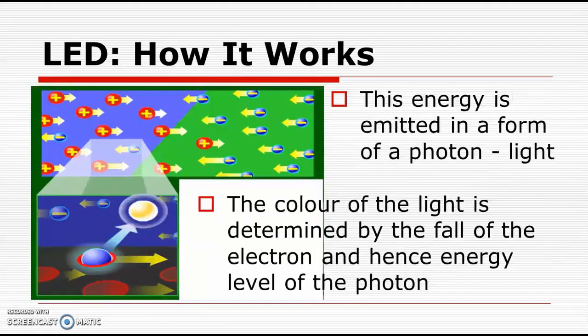And in this case, the energy is converted almost perfectly to a photon, to light. And the color of the light is determined by the distance of the fall from the conductive band down to the hole. Well, that gives us the color of the light, the energy level of the photon. Okay, you won't be tested on this, but I thought you might be interested in a little bit in how it works.